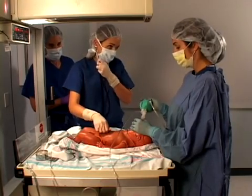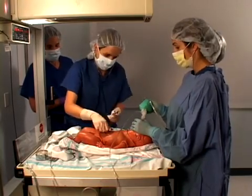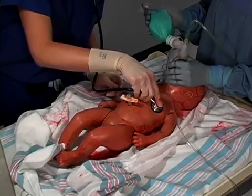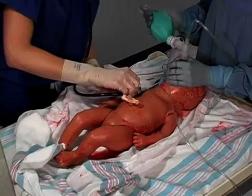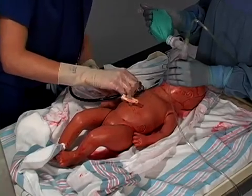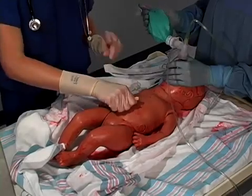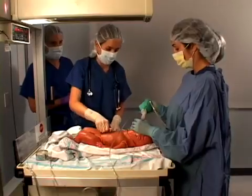Endotracheal intubation may be necessary when bag and mask ventilation is prolonged or ineffective, to better coordinate chest compressions with ventilation, or to administer epinephrine while venous access is established. I think we're going to need to go ahead and intubate the baby. Okay, yeah, heart rate's still about 20.